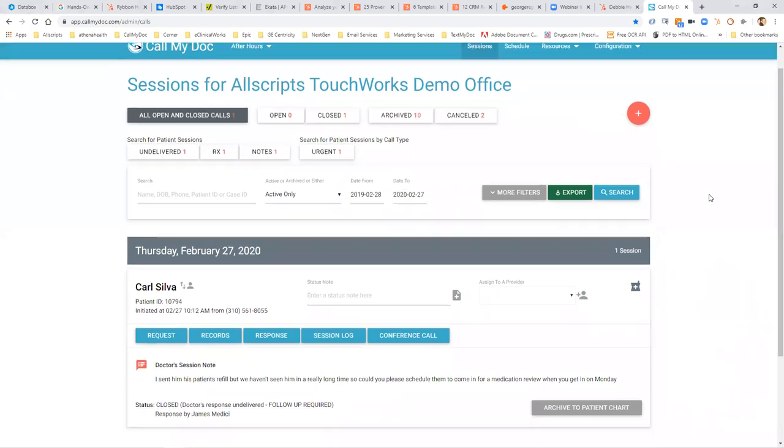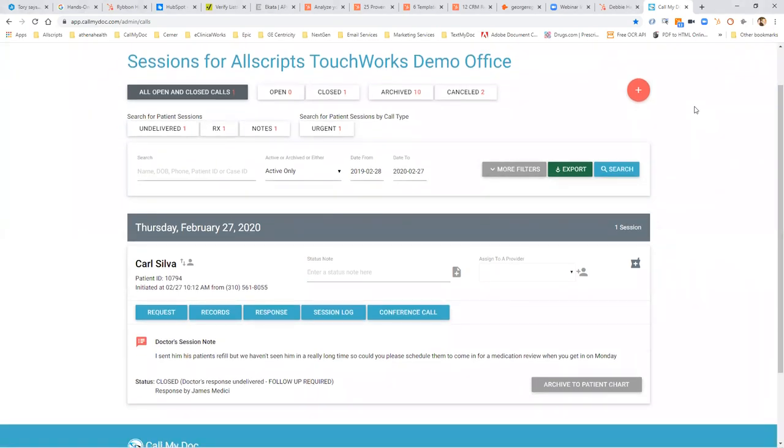So, hang on a second, sorry. What we see here is the CallMyDoc admin panel of the dashboard. Now, at the same time, this created tasks, okay? So we're going to look at those in a second, but I'm going to start here because we could put way more information on our dashboard than we could put in a task. So let's just say that I come in on Monday.